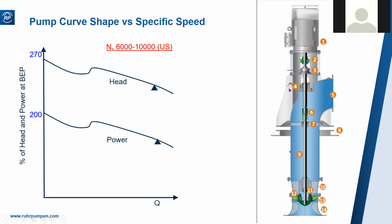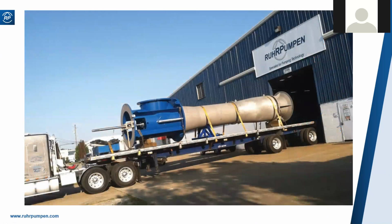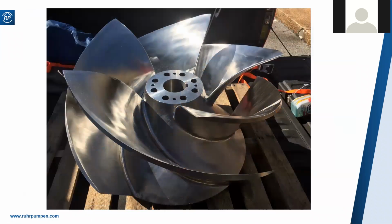It's this type of pump. And here's a picture of one coming out of our factory gate. And here's an axial flow impeller. It's rather beautiful, isn't it?